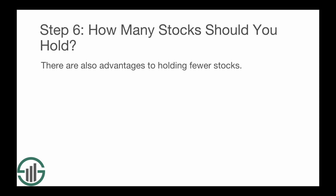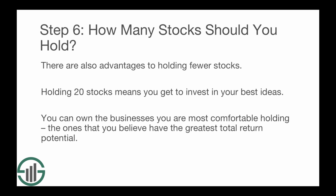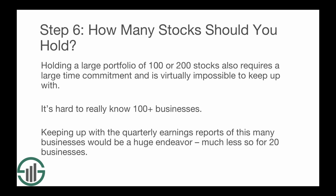There are also advantages to holding fewer stocks. Holding 20 stocks means you get to invest in your best ideas. You can own the businesses you are most comfortable holding, the ones that you believe have the greatest total return potential. Holding a large portfolio of 100 or 200 stocks also requires a large time commitment and is virtually impossible to keep up with. It's hard to really know 100-plus businesses. Keeping up with the quarterly earnings reports of this many businesses would be a huge endeavor, much less so for 20 businesses.